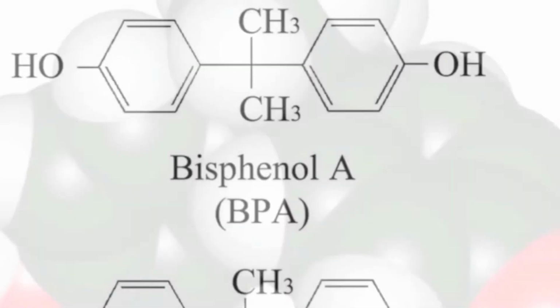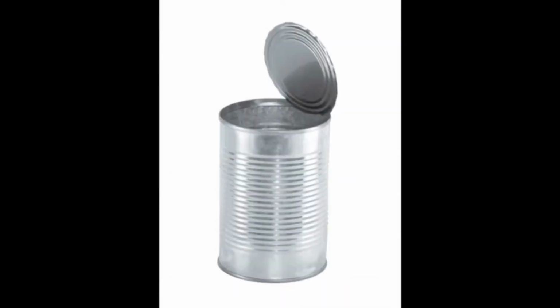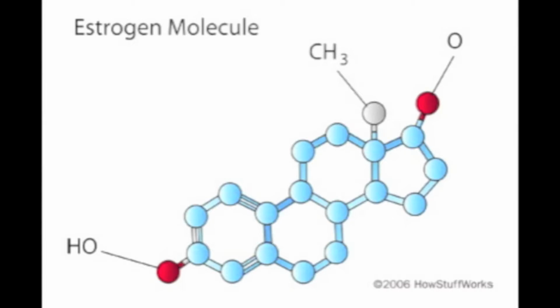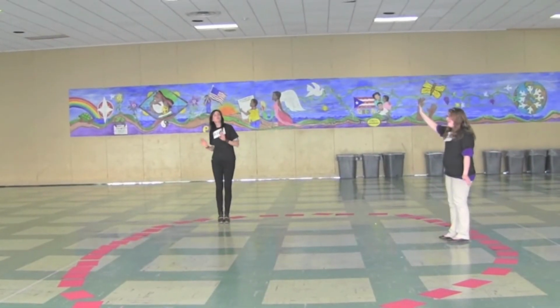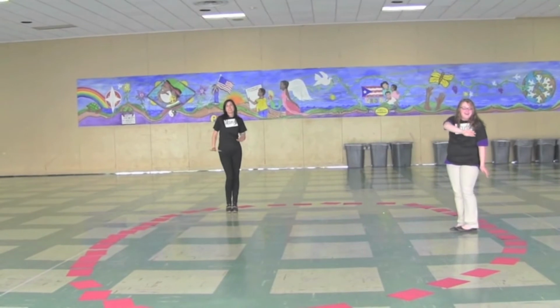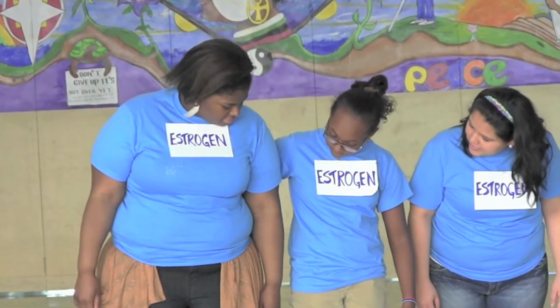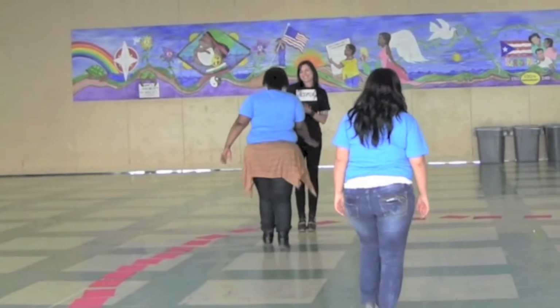Bisphenol A is a toxic chemical found in canned foods and plastics. BPA is a synthetic estrogen, meaning that it mimics the hormone estrogen in male and female bodies. In the cell, we have receptors. These receptors are found on the cell membrane and inside of the cell. Estrogen is a hormone produced in the ovaries. This hormone binds to the receptors in many different parts of the body.